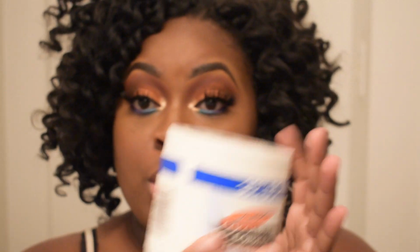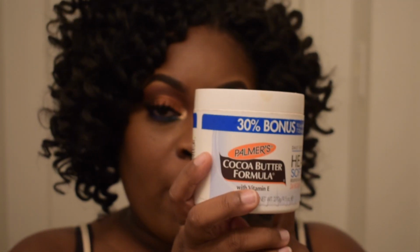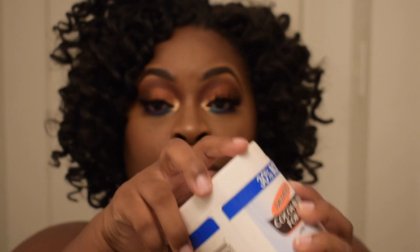Also, what else I've been loving as far as skincare? My Palmer's Cocoa Butter. You guys know I swear by this stuff. I use this every single day, which is why I have the really, really big jar. This is what it looks like. This is going to last me for several months at a time. But this stuff is my holy grail.